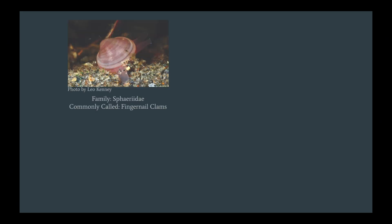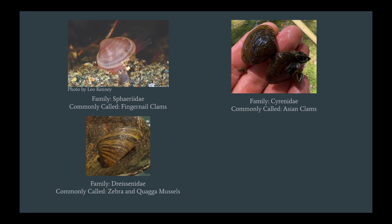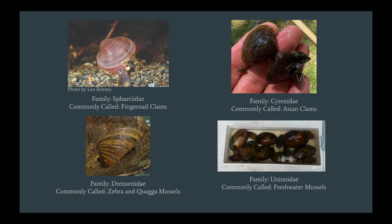Here in Michigan, we have four families of mussels: Spheridae, also called the fingernail clams; Sirenidae, the invasive Asian clams; Dreissenidae, the invasive zebra and quagga mussels; and Unionidae. Unionidae is the key family of interest, as this is the group that contains nearly all of our native mussels. Unless specifically stated otherwise, most of the information in this video will be focused on Unionidae.